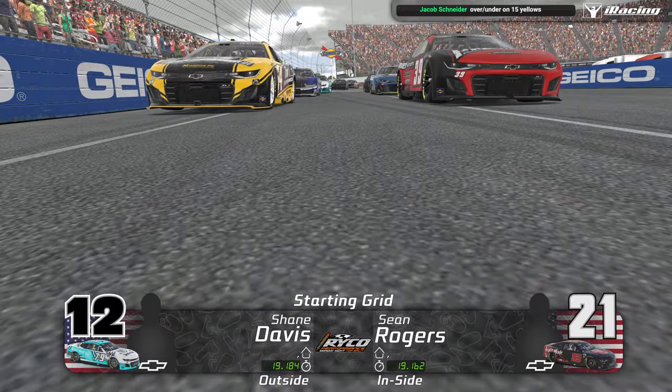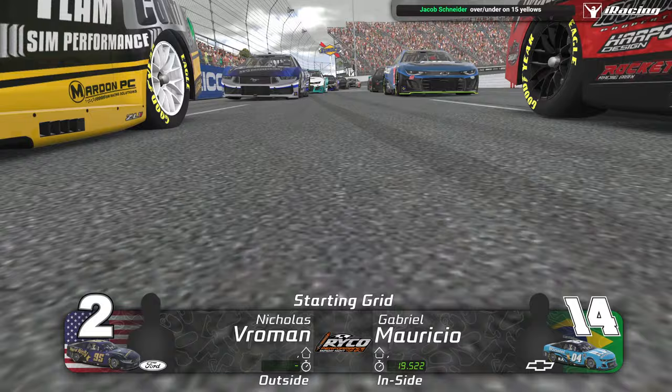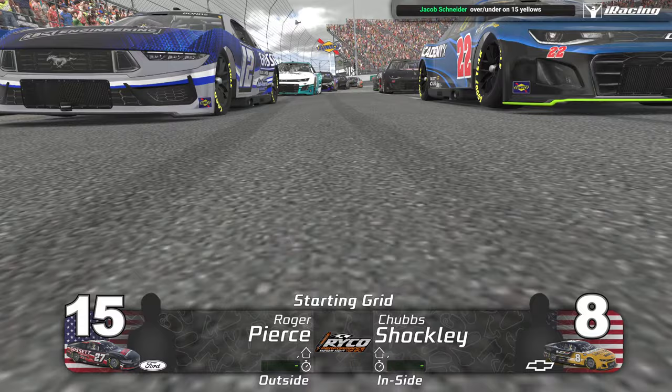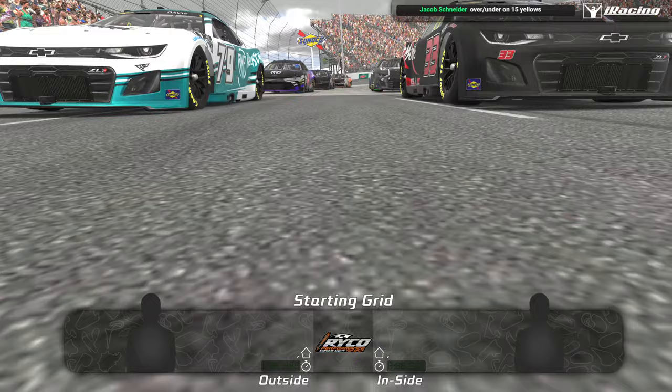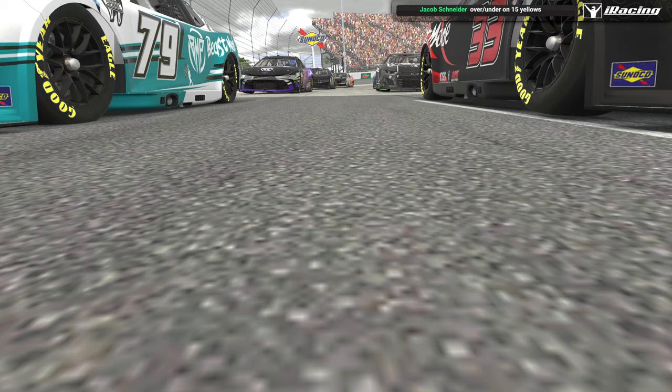In the 21st position in row 11 will be Brazilian Gabriel Marico, followed by Nicholas Vroman in the number 95. Alongside him in that Cadillac Chevrolet will be Chubb Shockley, alongside him the 93 of Brandon Machezowicz. And then rounding out the rest of your field in 24 is Roger Pierce and Aaron Matthews, as the field will now line up and get themselves situated for 110 laps here tonight.